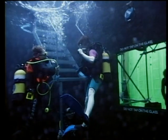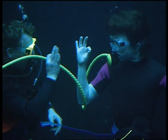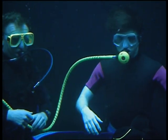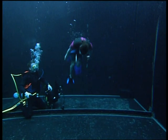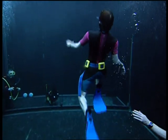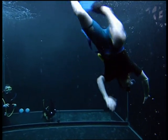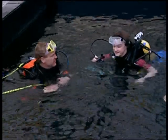We obviously wanted to get as much practice in as possible for the underwater stuff, so we trained for about 6 months before. We started off not very deep at all, just in a normal, quite shallow swimming pool. It was great because I just could go down there and be confident. We all wanted it to look as natural as possible, and so that's why we trained for so long. And then I was ready for the 20-foot tank. How's that, Dan? Yeah, it's great.